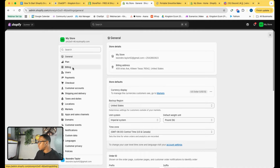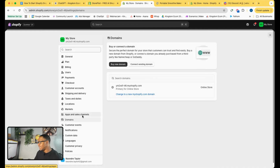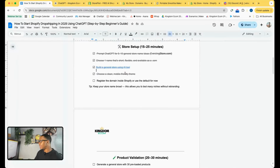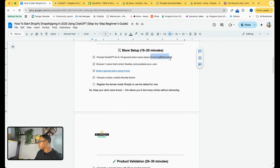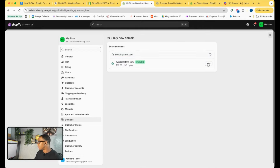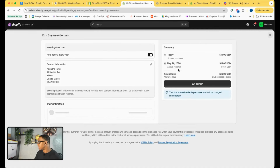On these settings, we want to go to our domains, on the left-hand side, right under apps and sales channels. We want to come here and buy a new domain. So we're going to copy our everyzing.com because we know it's available. I'm just pasting that and check it out. There it goes, ready to buy.